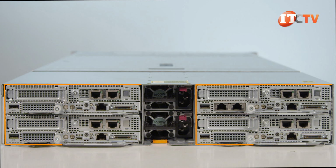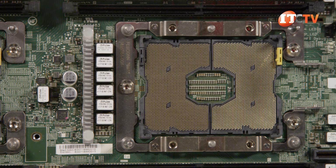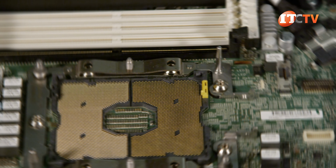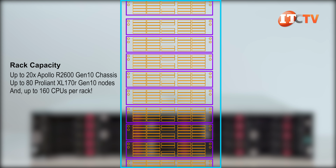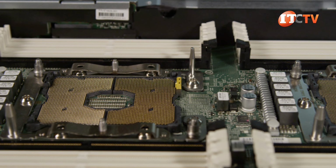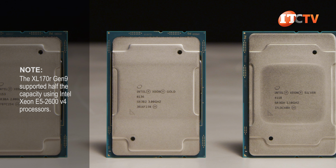Both the HPE ProLiant XL190r Gen10 server node and the XL170r Gen10 we have here today have the same motherboard and can support 1 or 2 Intel Xeon scalable processors ranging between 85 to 105 watts of power. With the density this platform offers, I can imagine staying within the thermal guidelines is pretty important. You can install up to 20 Apollo r2600 chassis in a single enclosure. That's up to 80 individual servers and 160 processors per rack using 4 fully outfitted XL170r Gen10 server nodes in each chassis. The ProLiant XL170r Gen10 server node really gets a boost in performance from Intel's Xeon Scalable line of processors in comparison to the older version we reviewed a while back.